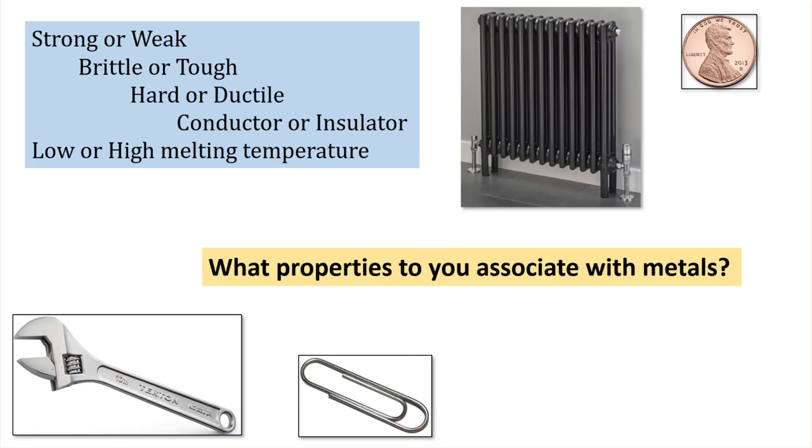Would you consider metals to be strong or weak? Strong. A wrench has to be strong or it wouldn't work very well. How about brittle or tough? Tough. How many of you in a pinch have used a wrench as a hammer? If you can't tell, I'm raising my hand right now.